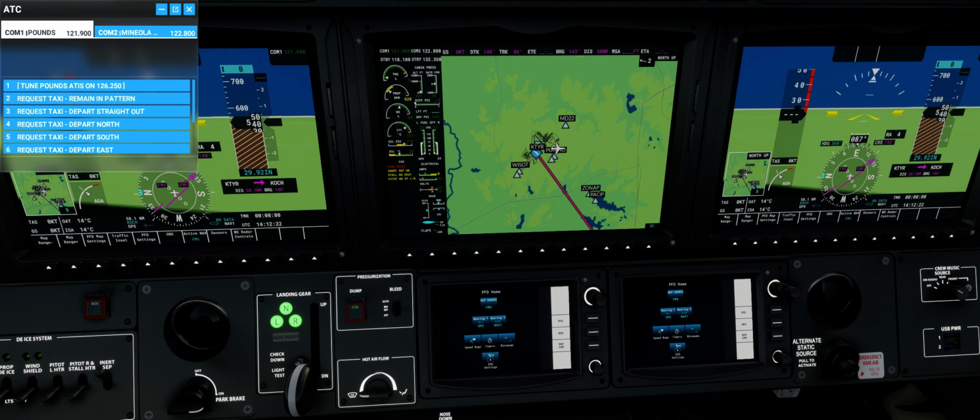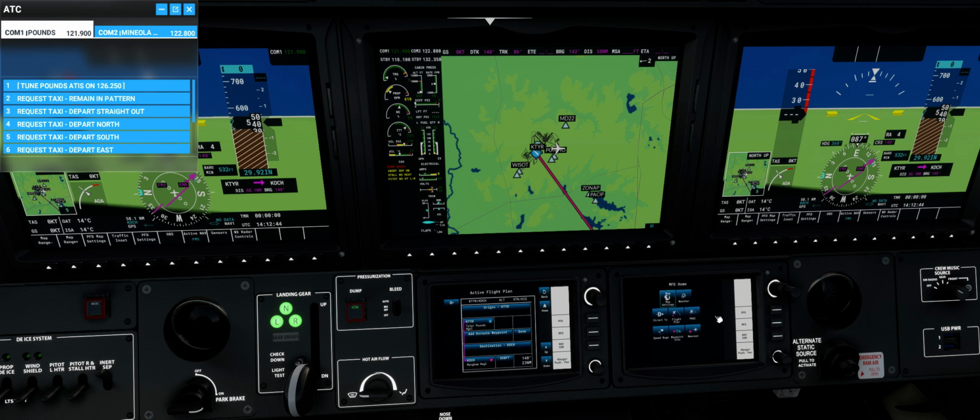And Delta 1172, just have yourself there, I guess you're moving in a second. The 2 will hold. Gulfstream 6 Tango Hotel on Charlie, hold short of Echo. Short Echo, 6 Tango Hotel.